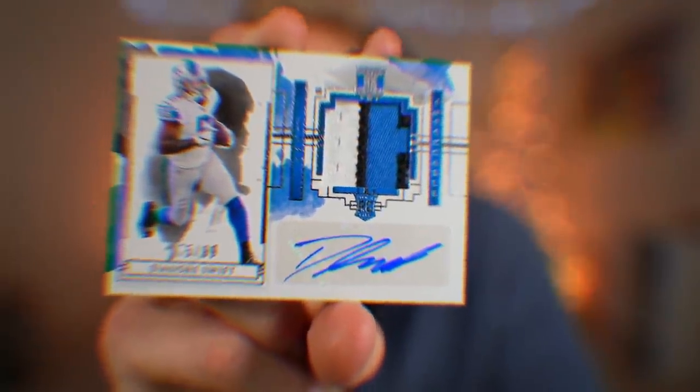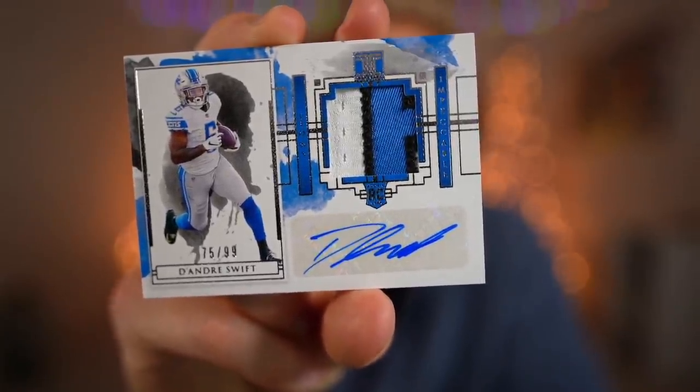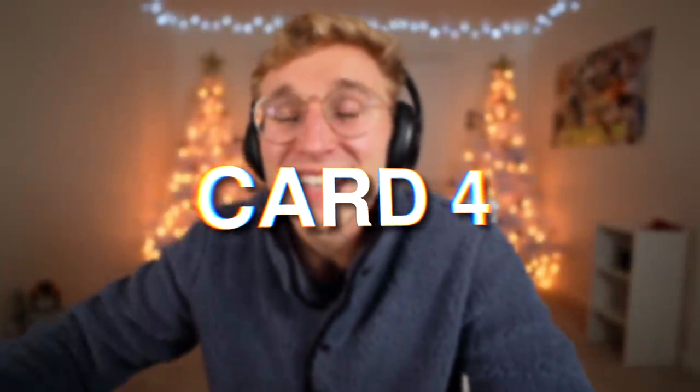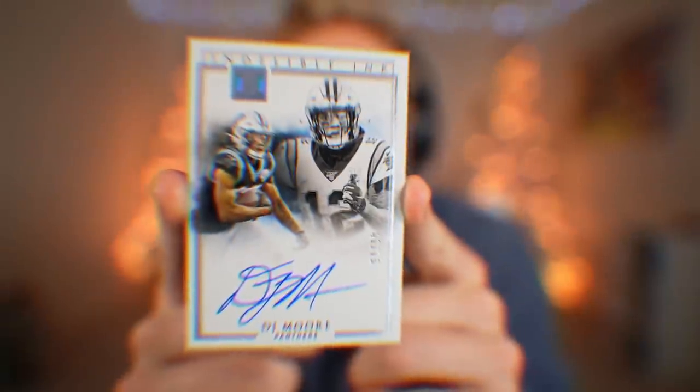DeAndre Swift. Rookie patch autograph, DeAndre Swift, 75 of 99. I love DeAndre Swift. He had 2 touchdowns today. This is our dynasty franchise running back for the Detroit Lions. I don't know if he'll be Barry Sanders, but I think we're gonna have him as our starting running back for the next 4 or 5 years, hopefully. Dude is so talented.